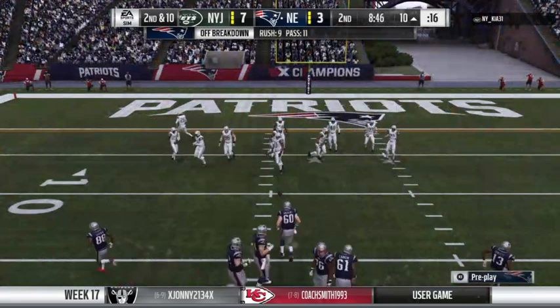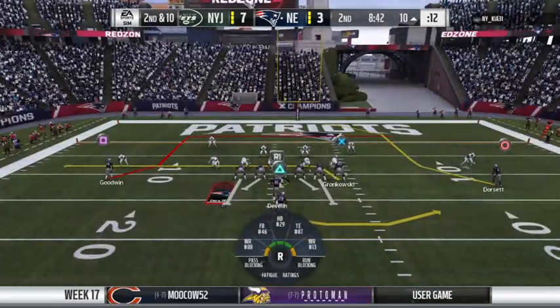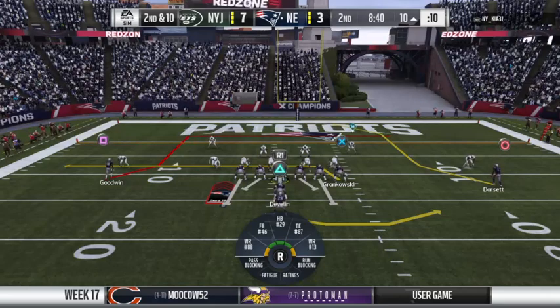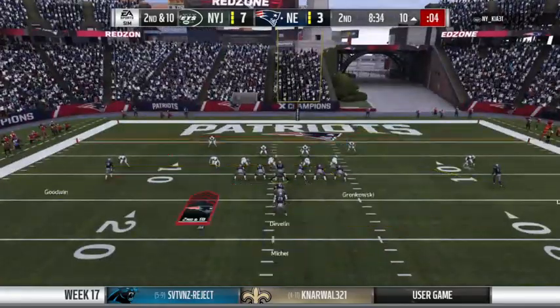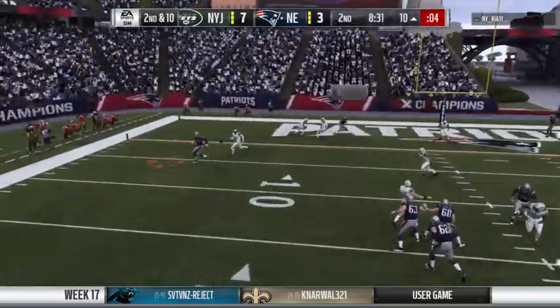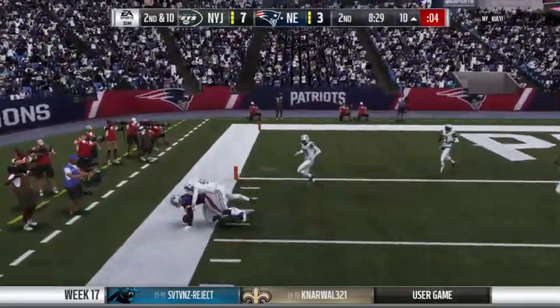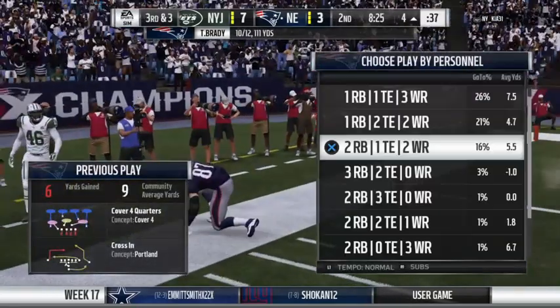They'll go again here from the 10-yard line on 2nd and goal. Brady. This is caught. Gronkowski. The catch good for 6 yards, but now it's 3rd and goal.